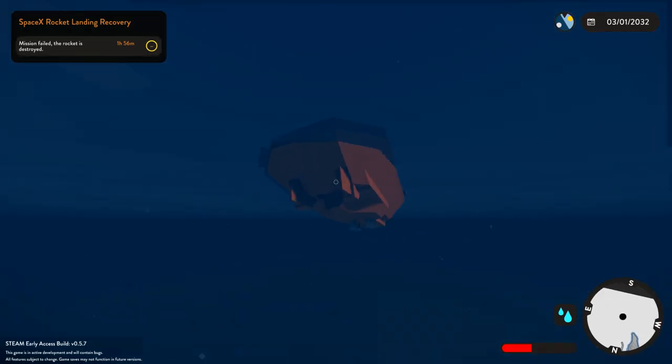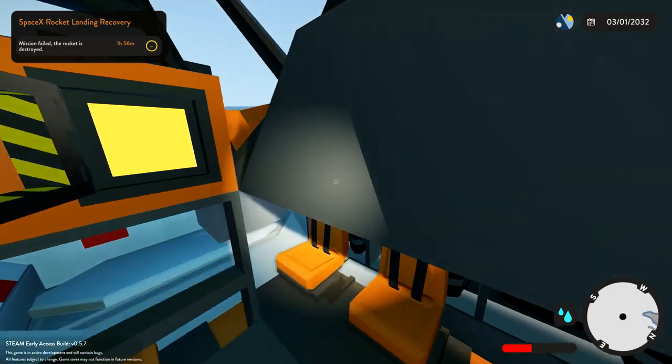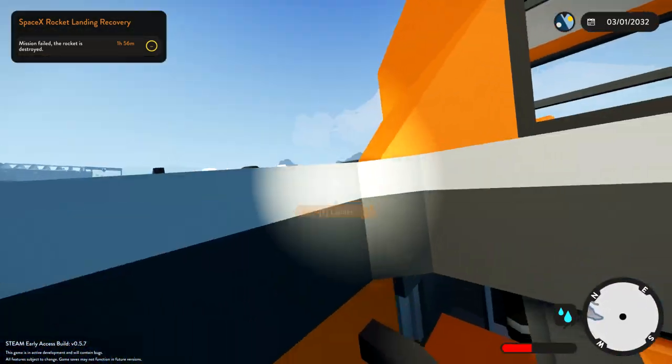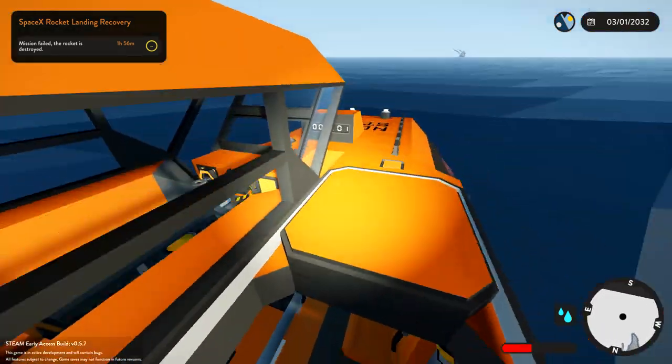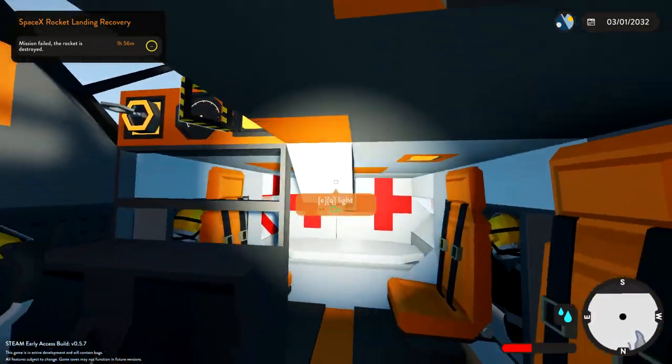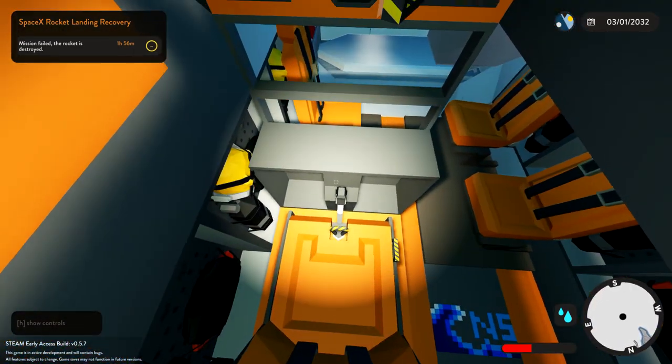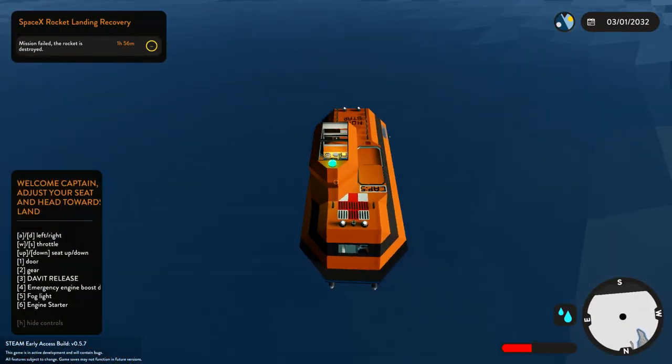I have no power. My throttle's not doing anything. Is there something that I'm supposed to be doing? Maybe there's a button I should have pressed somewhere? I don't know where that button would be. But, yeah, I can't move. H to show control. Oh, here we go.